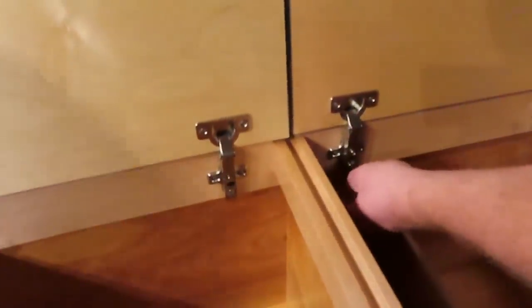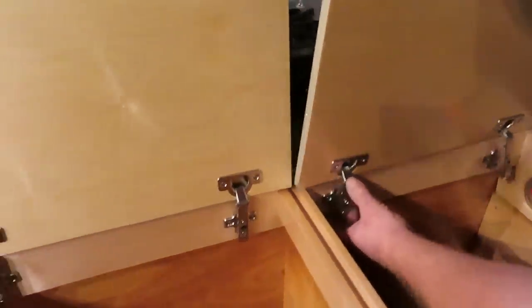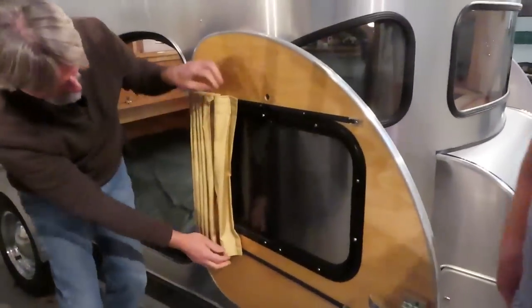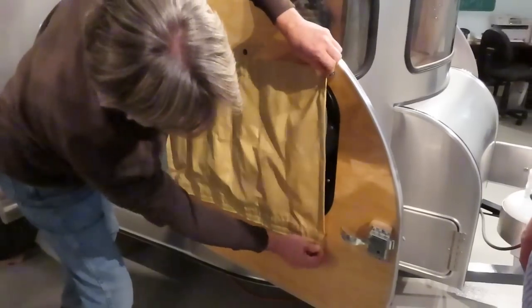This back one, if you need to be able to get at that, we make the hinges so that they're removable. For cleaning. You just don't get detail like this on these other companies. You put the curtain rods on the top and the bottom so that they don't blow around when you go to close the door and get stuck in the door.